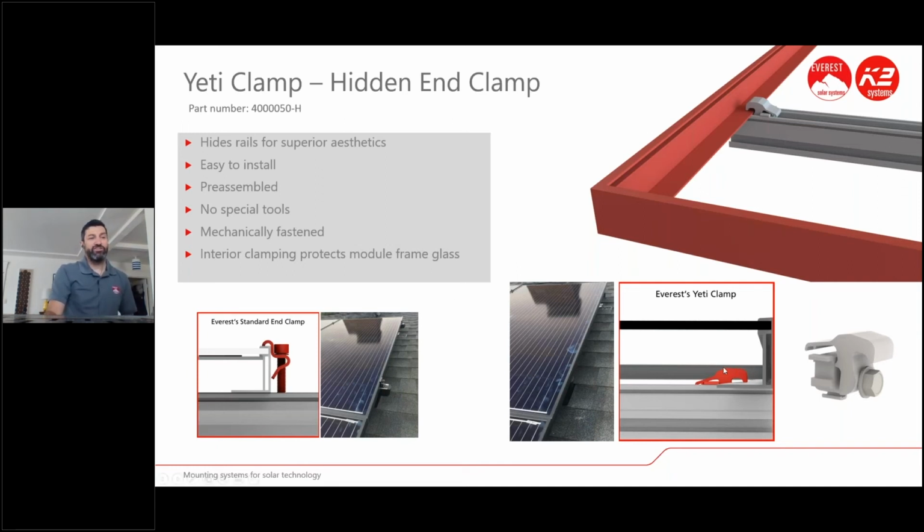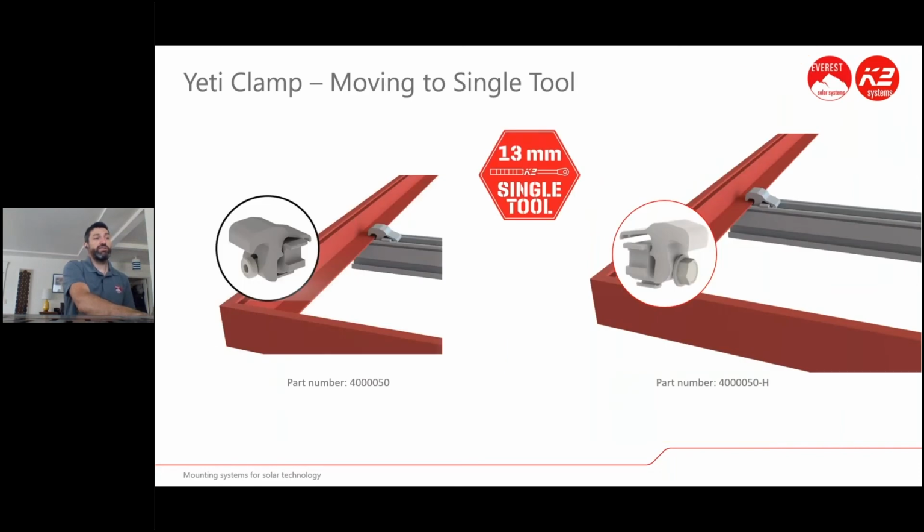So there's the Yeti clamp in action doing interior clamping. Again, the standard end clamp is fine and it works, but just don't over torque them and damage the module or the module frame for that matter. So you could see the interior clamping there, and you could see where we did originally have it with the Allen, and now we're moving to the single tool platform, so it's a hex, and you can do the single tool with a 13mm socket.